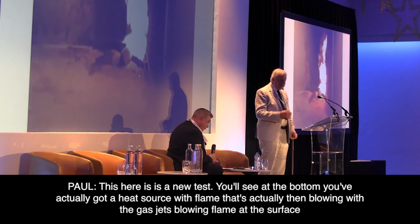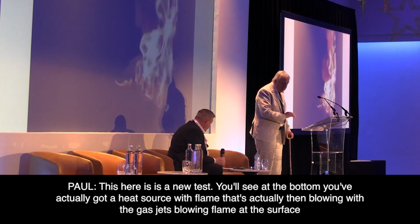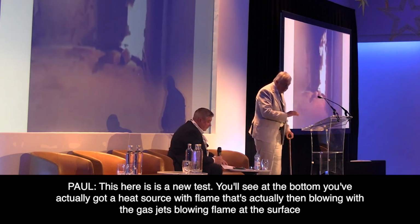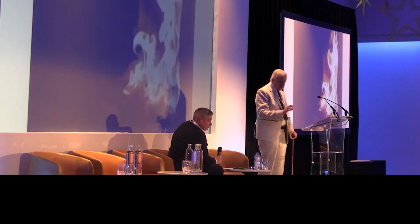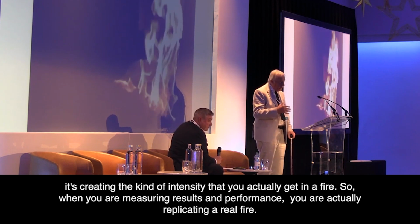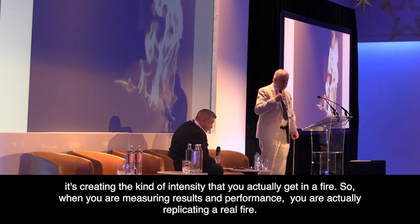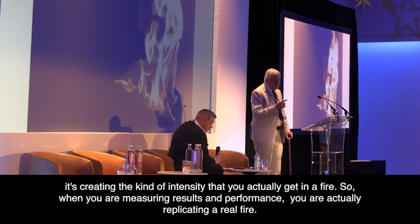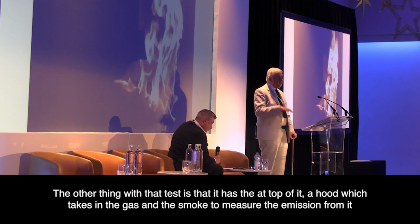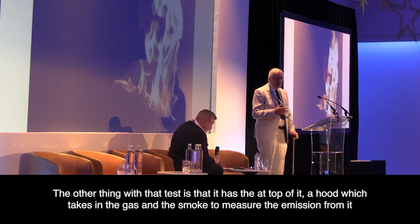This here is the new test. You'll see at the bottom you've actually got a heat source with flame. It's then blowing flame at the surface with gas jets. It's creating the kind of intensity that you actually get in a fire. So when you're measuring results of performance, you're actually replicating a real fire. The other thing with that test is that it has a hood at the top. That hood takes in the gas and smoke and measures the emission of that.